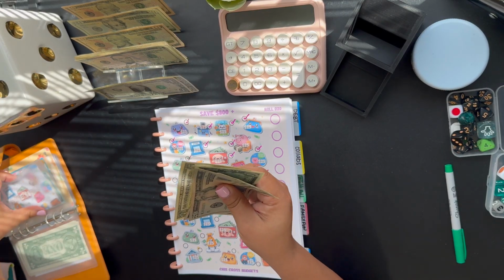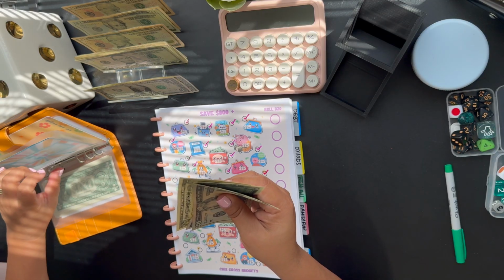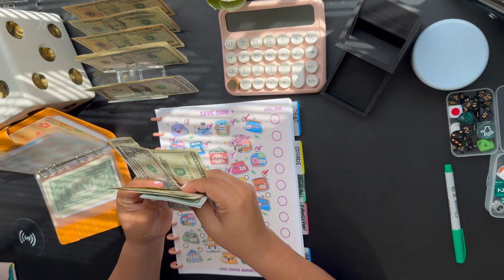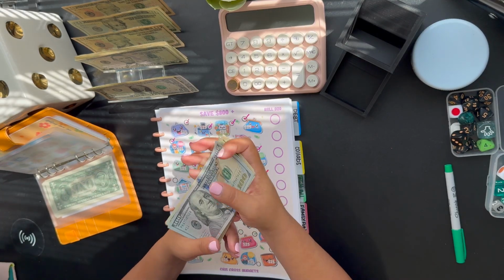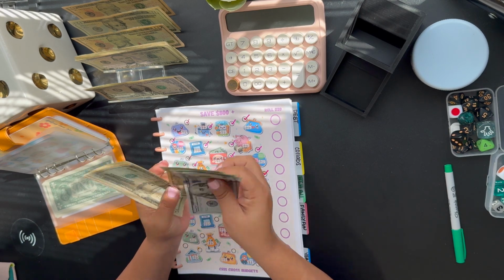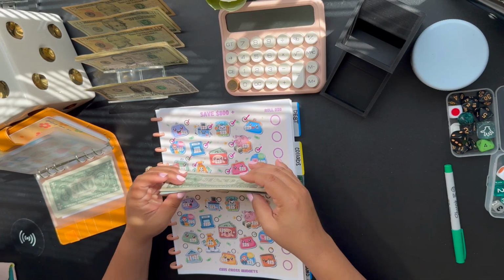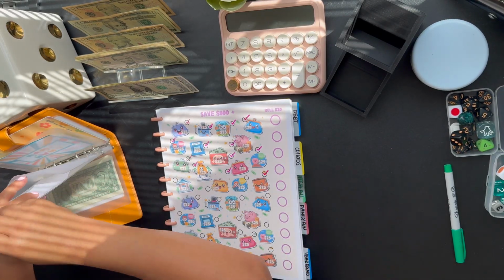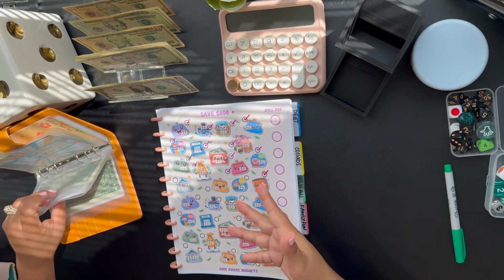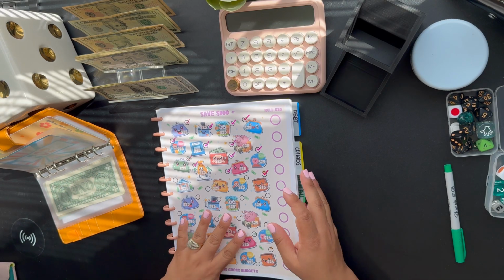All right, so now in our Save 800 plus, I'm using this as a buffer so I don't have to reach into any other envelopes once I'm done with this. So far we have 100, 200, 220, 240, 260, 280, 300, 310, 320, 321, 322, 323, 324, and 325. $325. That's crazy. That's quick, right? Well, we've been saving 25 every day we record, so that is awesome.